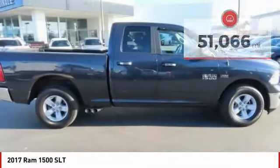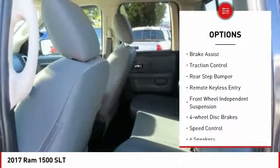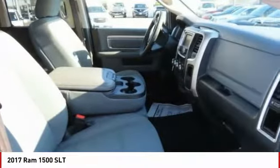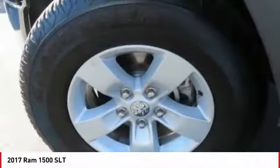Here are some of this vehicle's great options: electronic stability control, alloy wheels, active grille shutters, brake assist, traction control, rear step bumper, remote keyless entry, front wheel independent suspension, four-wheel disc brakes, speed control.